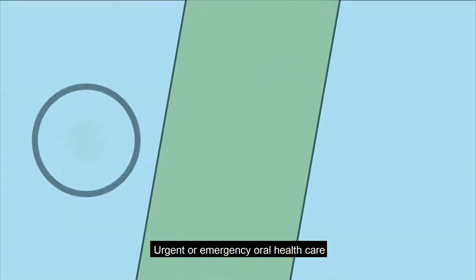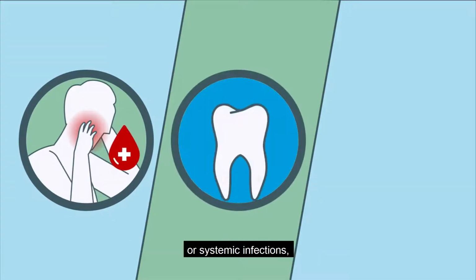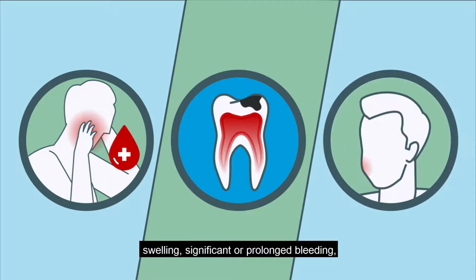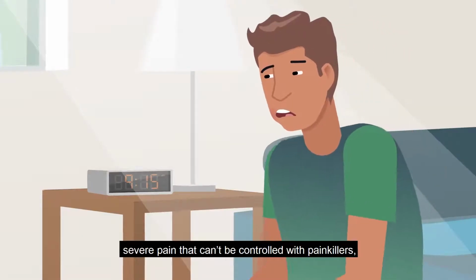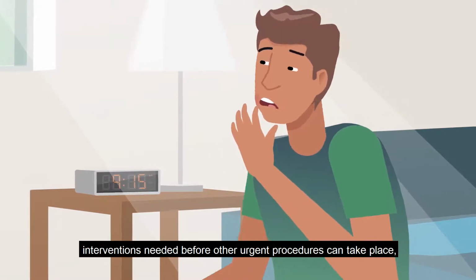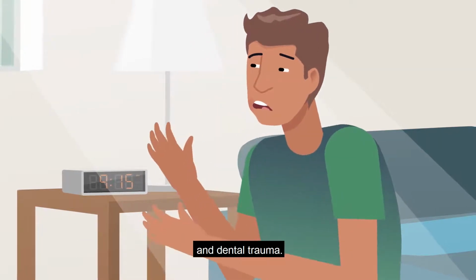Urgent or emergency oral health care includes interventions that address acute oral or systemic infections, swelling, significant or prolonged bleeding, severe pain that can't be controlled with painkillers, interventions needed before other urgent procedures can take place, and dental trauma.